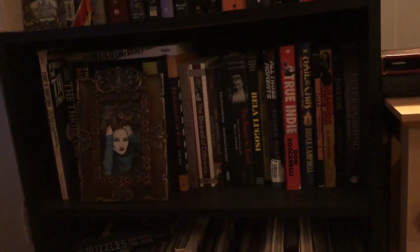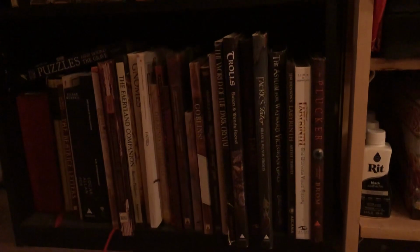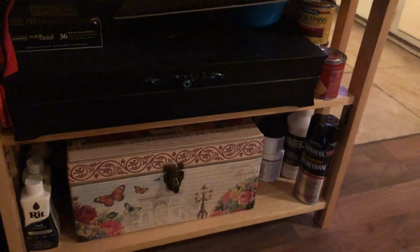This has mostly to do with film. This is mostly Brian Froud and a handful of other things. Got more storage for art supplies. Surprise. Got a bunch of like YA fiction and a bunch of Charles de Lint, and got a shelf for poetry. So I guess that's bookcase number 7. I'm bad at counting sometimes.